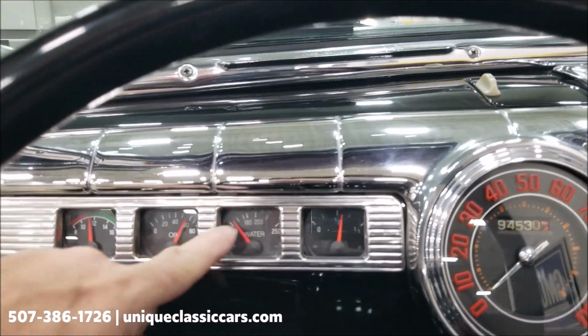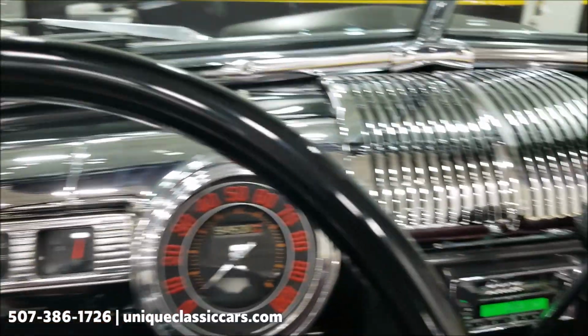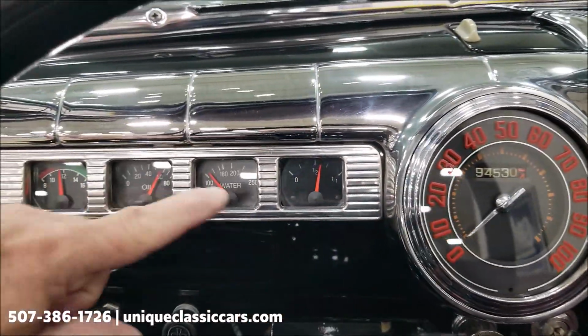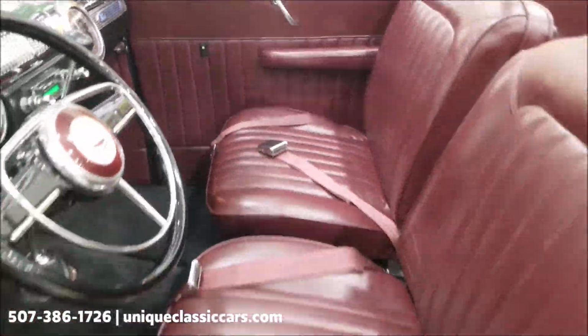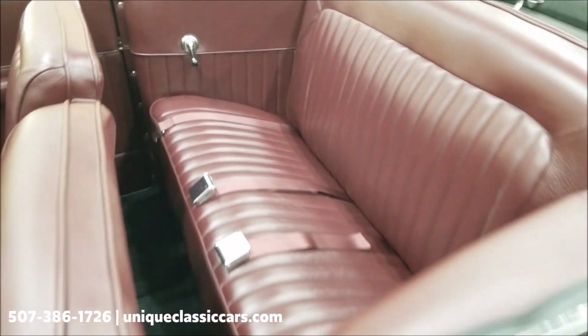See, the gauges do work. Temp gauge up just slightly. Had it running before I was checking the radio. Again, radio does work. And so gauge is working order. And again, you gotta love that chrome dash. Check out the seat condition. All good there. Now I'm going to pause this a second.